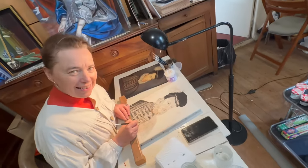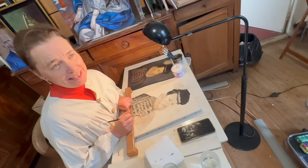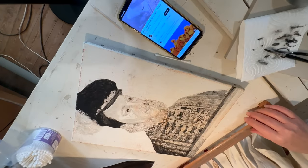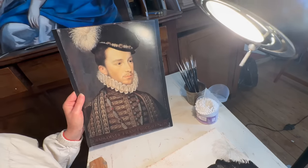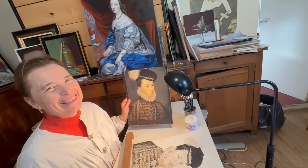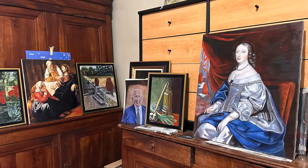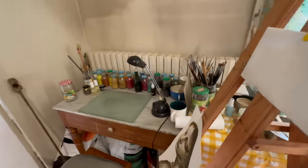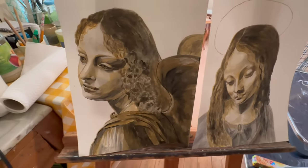So Anne, who are you painting today? I am painting François II, who is the latest son of Henry II. They are Renaissance kings. Oh, he's very handsome, isn't he? He looks a little bit like one of your sons. Really? A little bit, like the older one. This is your progress so far, and I noticed that you have a couple of very beautiful sketches over here. Yes, this is the training thing, to try to be better at painting.